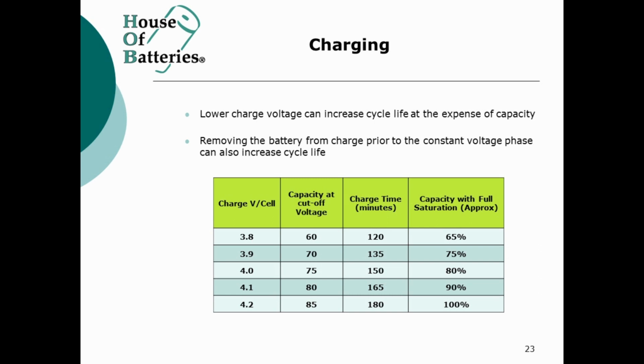This chart is an illustration of the points we were talking about in the last slide about charging options, and that the lower voltages will yield lower capacities. This also shows you the charge time in minutes and what you might expect to get for a runtime if you're charging at lower voltages. Again, keeping in mind that the lower capacity and lower voltage charge will result in more cycles or longer calendar life. And again, another option is to remove the battery from the charge prior to the saturation phase of the charge, which generally will end up at about 80% state of charge if you're charging to the peak voltage. And that will also increase the cycle life or calendar life of the battery as well.